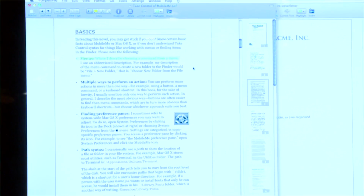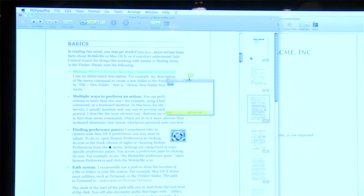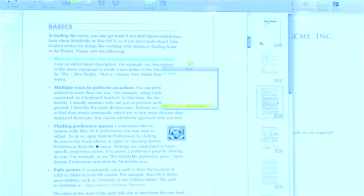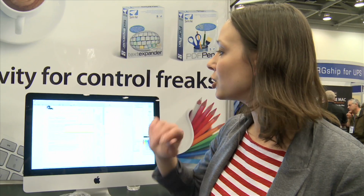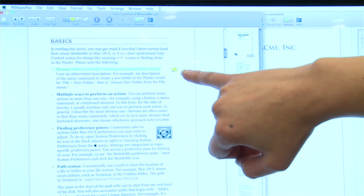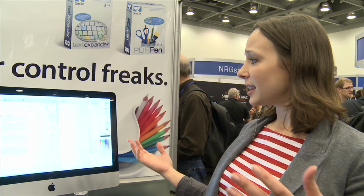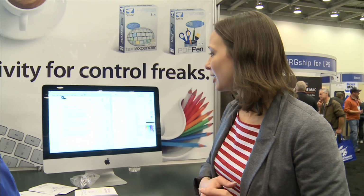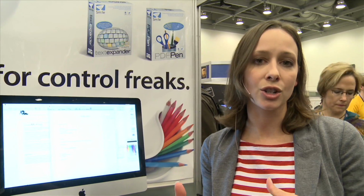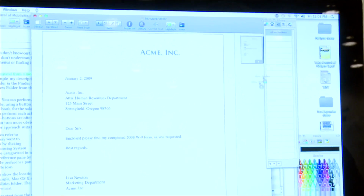And you can also add highlights. You can add bubbles, which are like little thought bubbles. If you need to write a lot of notes about a particular paragraph or spot in the document, you can do that, and then people will see this little thought bubble and know that there's more there. What else can you do? You can add images, so if you have a digitized signature that you need to throw into a document, go ahead and just drop that right in.